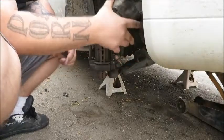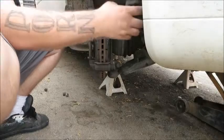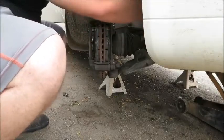This weighs anywhere from 3 to 5 pounds. You don't want it to hang on the rubber brake line because it'll rip it. So you need to kind of maneuver it up in here on the suspension so it doesn't fall and it's out of the way.